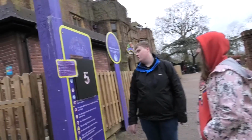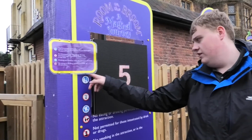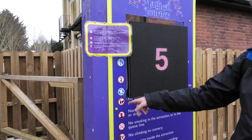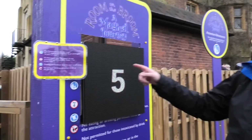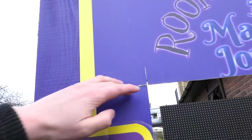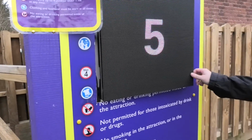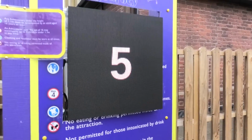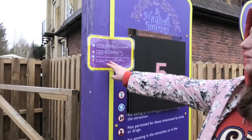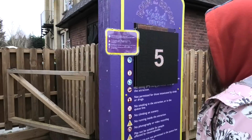This is what I said about the Gruffalo one as well. They cut all the top. I didn't actually notice. That's been butchered in there. They should have put it on separately. And it's not even straight in there. It's just cut into. Look, they've had to do that, which is obviously where it is. They must have some new signs coming for that. That's terrible. I didn't even notice that.